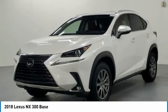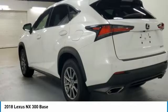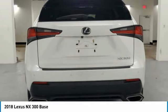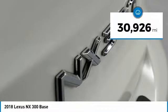The interior of the NX directly evokes the premium urban feel of the vehicle, combining the structural beauty of a high-performance machine with the material feel that maximizes luxury and functionality. This vehicle has less than 35,000 miles.